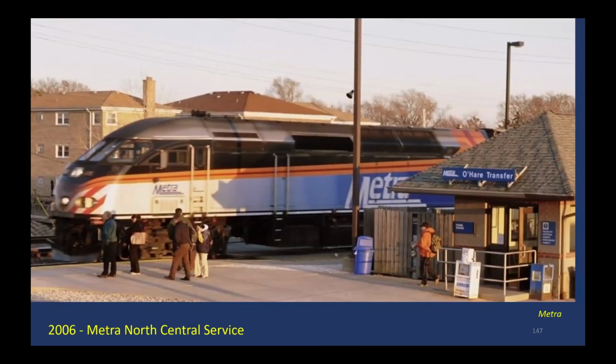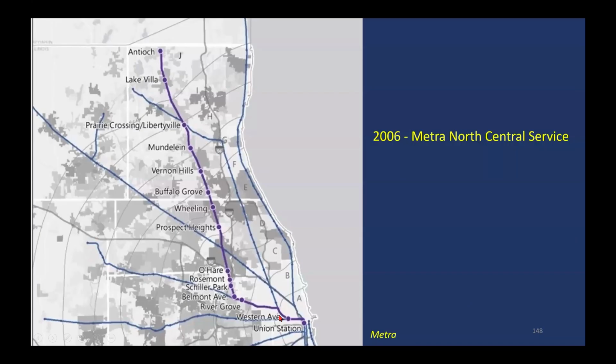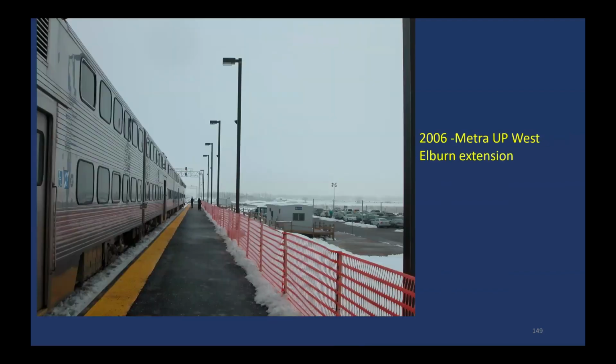RTA, or Metra, has then gone about doing some expansion. In 2006, they established the Metra North Central service on what is now the Canadian National, which at the time this service was established was the Wisconsin Central. Before that, it was the Soo Line, and in the 1890s, it was the Wisconsin Central, who already had operated a substantial suburban service up along this corridor. So this is actually reestablishing service that got discontinued in the 1890s.